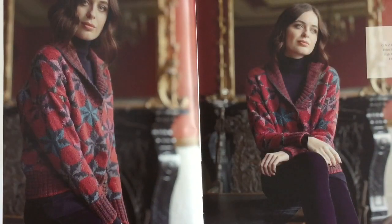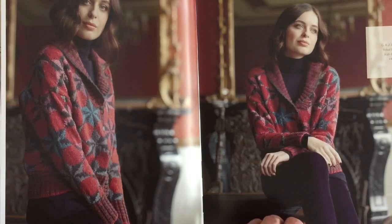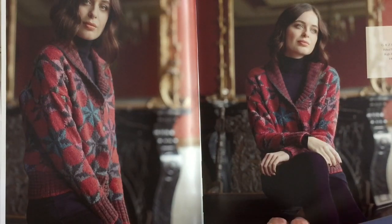Gazebo here is by Kafe Facet. This is classic Kafe, a geometric intarsia design. It's done in 10 shades of felted tweed, and Rowan have provided two different colorways for you, so you have a choice with this. I really like that idea of providing an alternate colorway when there's a colorful design like this.